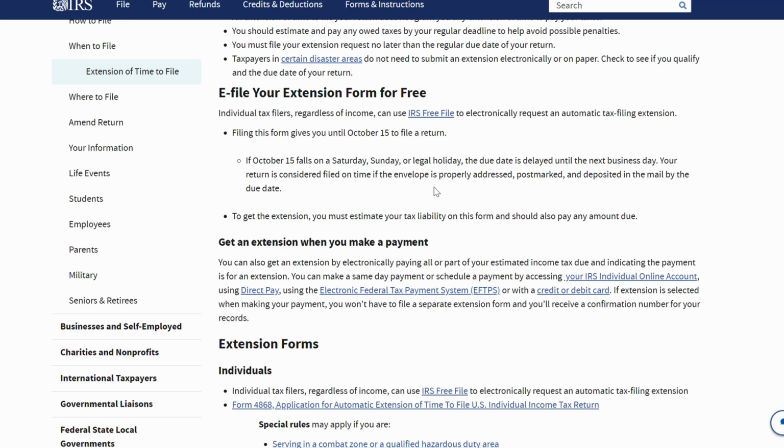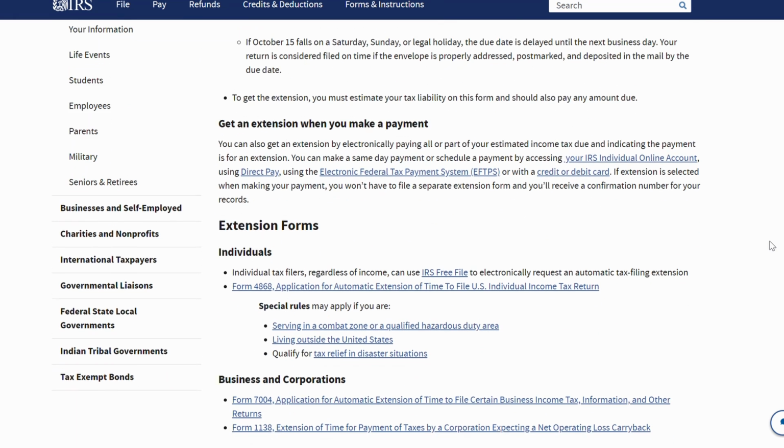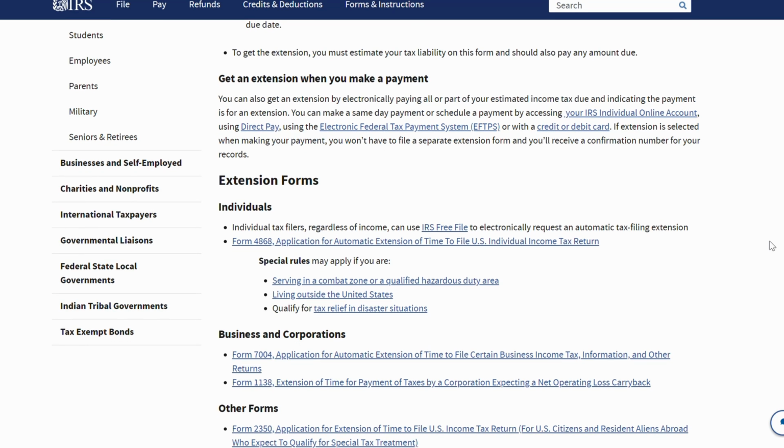But before we do that, I do want to scroll down and look at a couple of the other resources that it does list on this page, talking about getting an extension and when you make your payment. So just because you are filing an extension doesn't mean that your payment is not due. Your payment is still due on the tax deadline. It just allows you to file your taxes later.